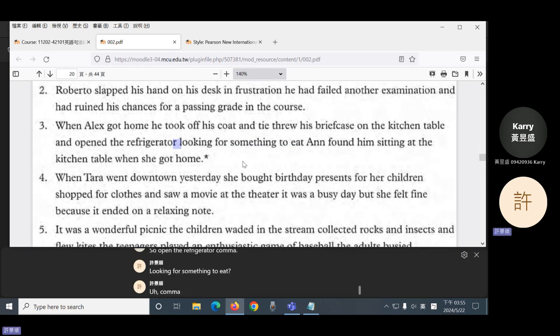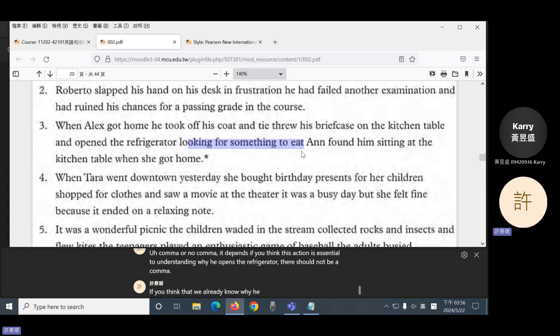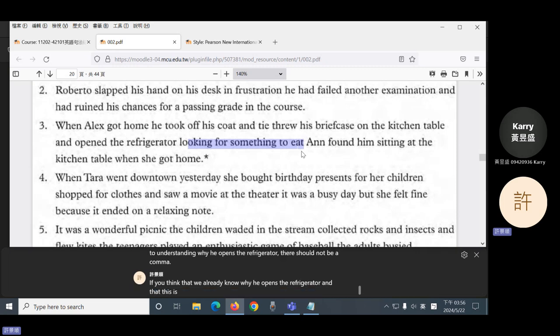Comma or no comma, it depends. If you think this action is essential to understanding why he opens the refrigerator, there should not be a comma. If you think that we already know why he opens the refrigerator and that this is just extra information, then you should add the comma.